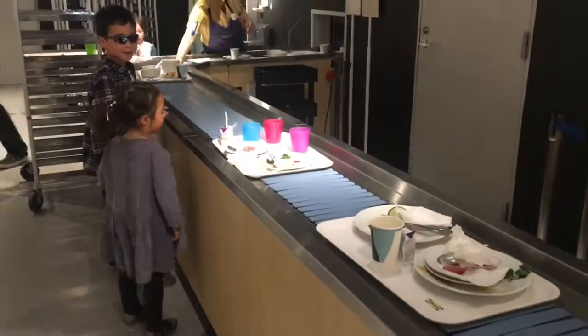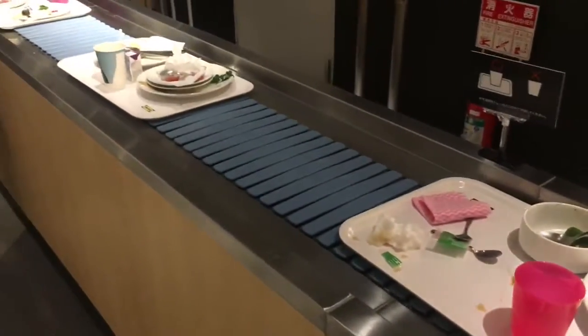Alright, at IKEA. They've got a new way of cleaning up all the dishes. That's fascinating the children. Conveyor belts. You put all your stuff on a conveyor belt and off it goes.